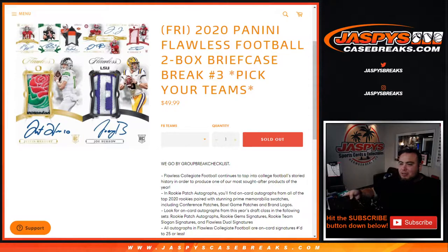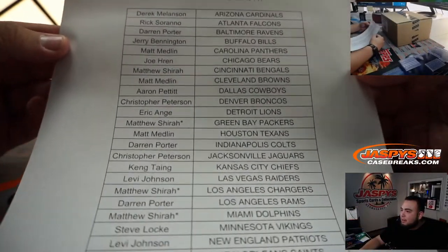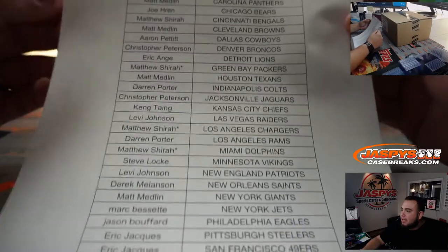Number 2 is tied into a little R&B filler for some of the biggest teams, which I believe had the Chargers, Bengals, and the Dolphins. But number 3 just sold out straight up. Matthew says, screw it. Gets the Packers, gets the Chargers, and gets the Dolphins.